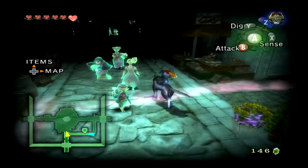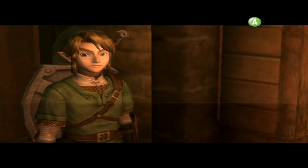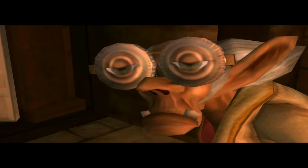All right, so I love Hyrule Castletown in Twilight and out. So fast forward to you're in just normal. You enter Telma's bar, and there's a familiar face. Oh, the stupid looking unfortunate doctor. The twist, however. Oh yeah, everyone's favorite character. I hate him. I hate his stupid fucking face.